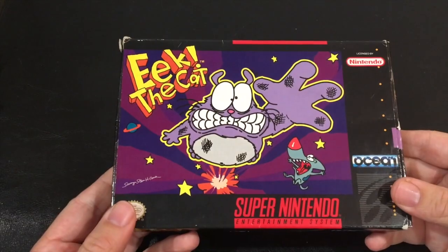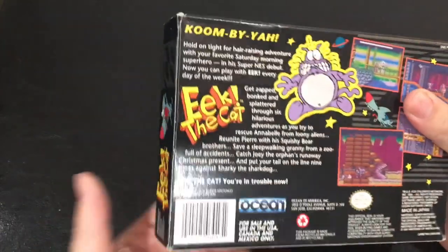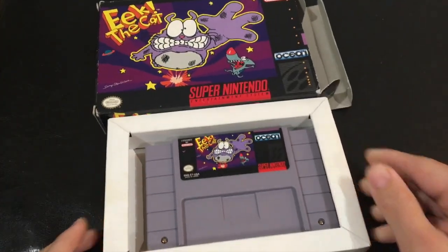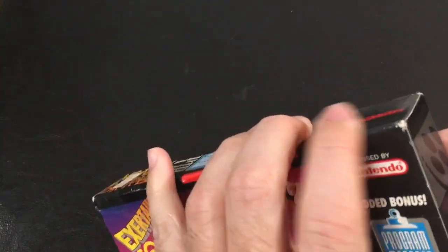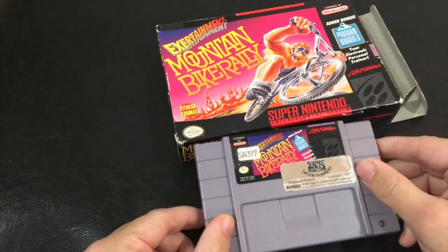Okay, next one up is Eek the Cat. This is an adventure game, or a platformer game, where you're trying to prevent Grandma from falling off ledges and stuff, almost like Lemmings in a way. We got the Exertainment Mountain Bike Rally game here. Yeah, one of the weird games that come with a weird accessory, the bicycle attachment.